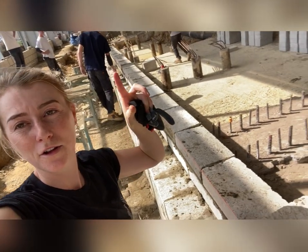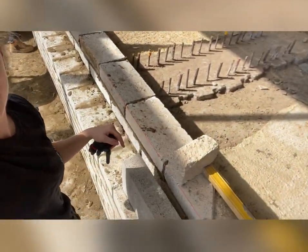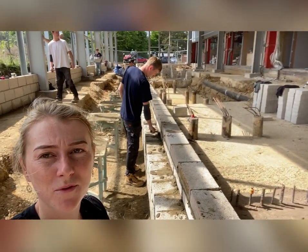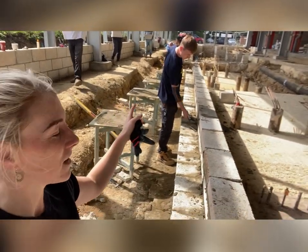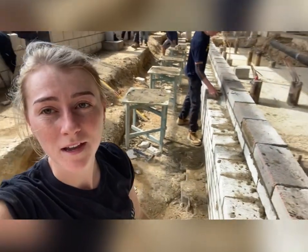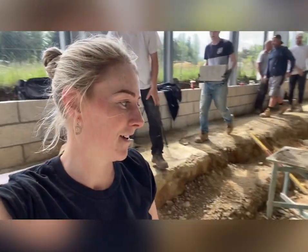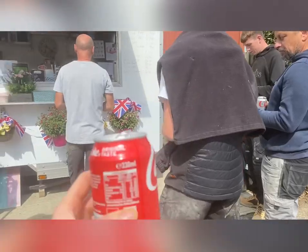We've reached 10 o'clock. Absolutely sweating. Here we go, we've just done this bit this morning. Well, the boys have. Me and Damien have been loading out, mixing up. Charlie's been loading up, mixing up, filling up the boards, keeping these boys going. Three labourers, three bricklayers. Jesus, they're fast.